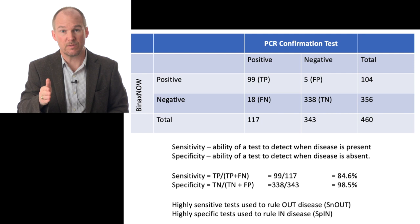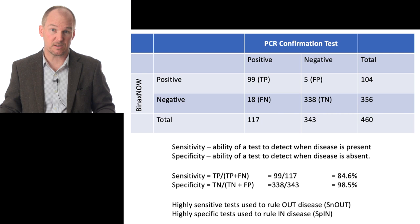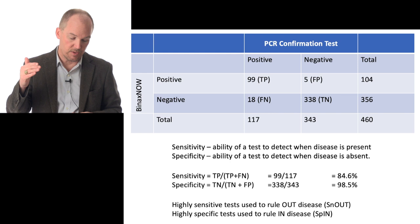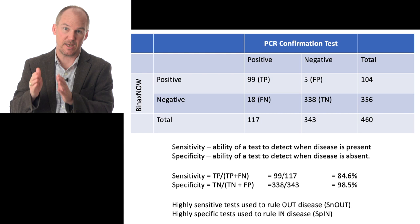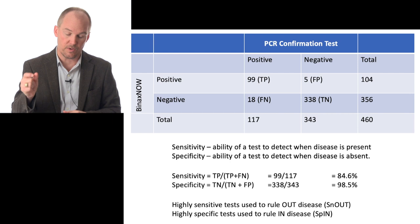So we want to know sensitivity and specificity. So sensitivity is calculated, as you can see here, the true positives divided by the true positives plus the false negatives. And that's basically the true positives plus all of the people who actually have the disease according to the gold standard. And then specificity is the true negatives divided by everybody who had a negative gold standard test.